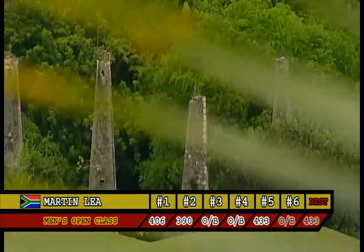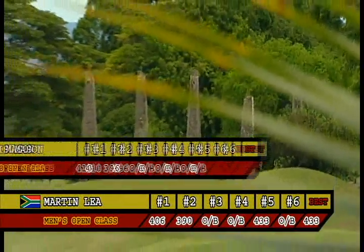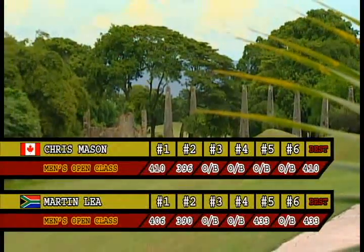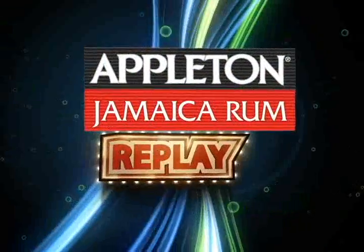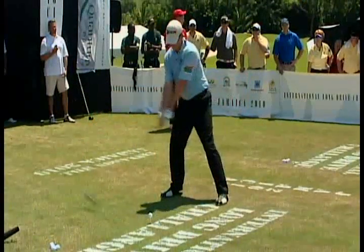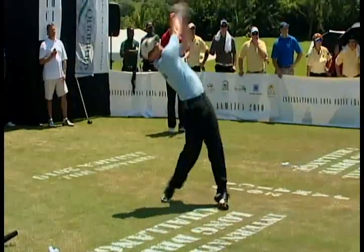And both competitors would go out of bounds on drive number 6, so the 433-yard blast by Martin Lee is the one that stands. I knew they were going to hit the ball long, and they proved me right. Look at this shoulder turn. His club head's pointing at the ground. Incredible club head speed at the ball.